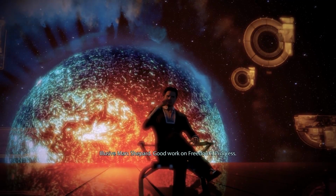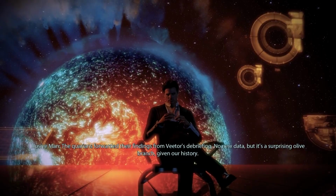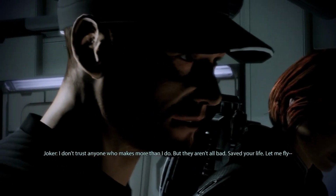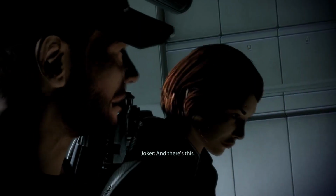It's only with the patronage of Cerberus that Shepard receives the new ship, new crew and new firepower and basically all the investment she needs to properly go deal with this galactic menace. Well, I don't trust anyone who makes more than I do. But they aren't all bad. Saved your life, let me fly, and there's this.